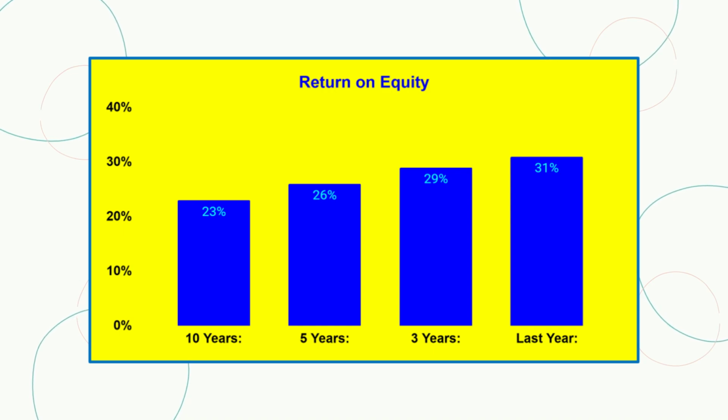Looking at the 3-year period, ROE climbed further to 29%, highlighting increasing efficiency. And in the most recent year, ROE reached an impressive 31%, marking the highest level in this period. These figures emphasize CDSL's ability to generate shareholder returns effectively with a clear upward trajectory. The significant increase in ROE over time demonstrates growing operational strength and profitability, especially in the last year.